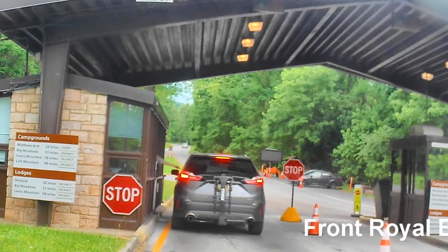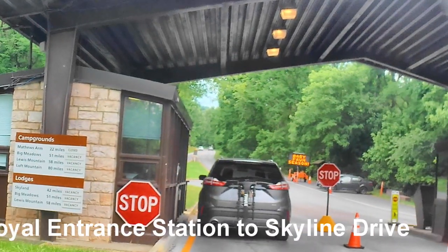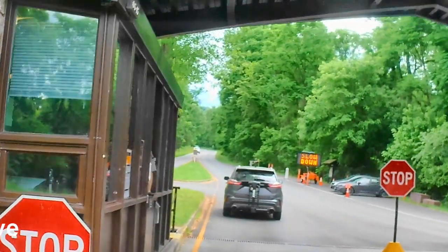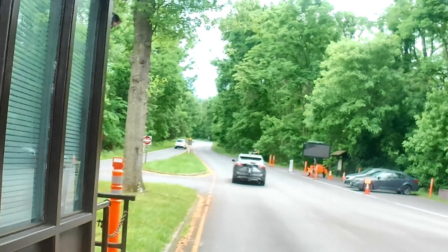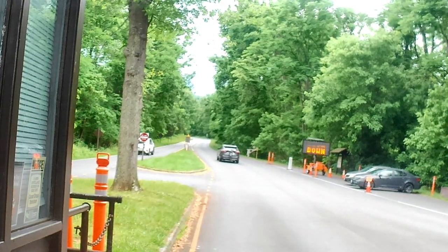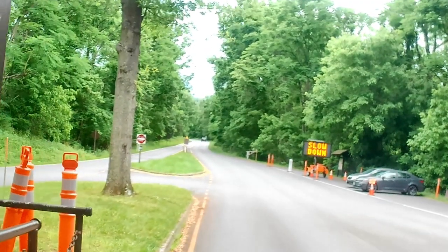Skyline Drive is 105 miles in length, from its northern entrance near Front Royal to its southern entrance at Rockfish Gap, at the end of the northern part of the Blue Ridge Parkway. Skyline Drive runs the entire length of the Shenandoah National Park. There is an entrance fee and a 35 mile per hour speed limit the entire 105 miles.